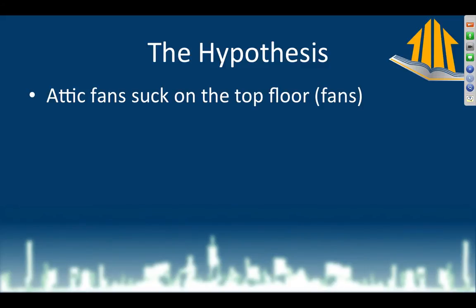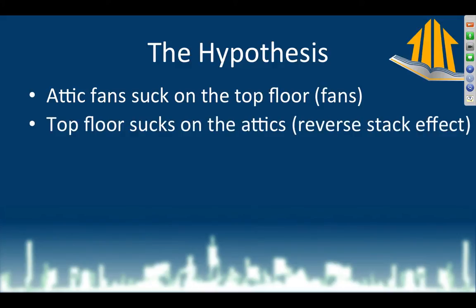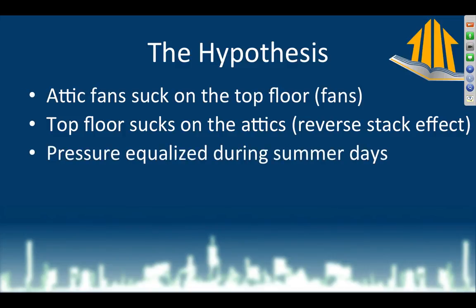Okay, so there's that. That's due to the fans. The top floor is also, at the same time in the summertime, sucking on the attics because of reverse stack effect. Because we're cooling air down in the house, it's sinking, creating high pressure in the bottom of the house and low pressure in the top. That means that the top floor is sucking on the ceiling, which is sucking on the attic. Those are happening in about equal measure, I believe.